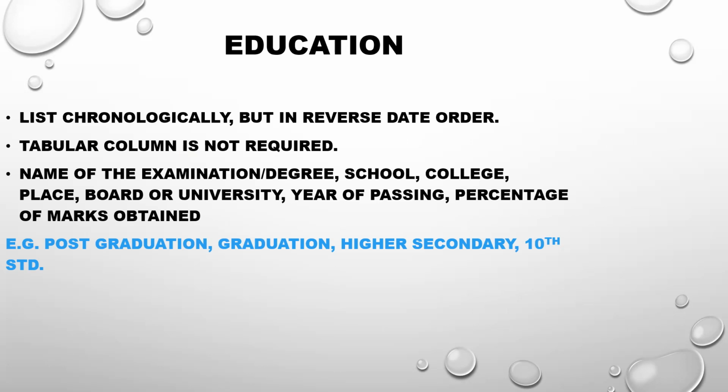You have to include your college degrees, your schooling, higher secondary, high school, which year you received your graduation, everything in detail, okay? The board or the university, year of passing, the percentage of marks obtained, everything can be listed out in reverse chronological order. The recent as the first. If you are a BTech graduate, that must be first. Then your higher secondary, then the third should be your 10th.